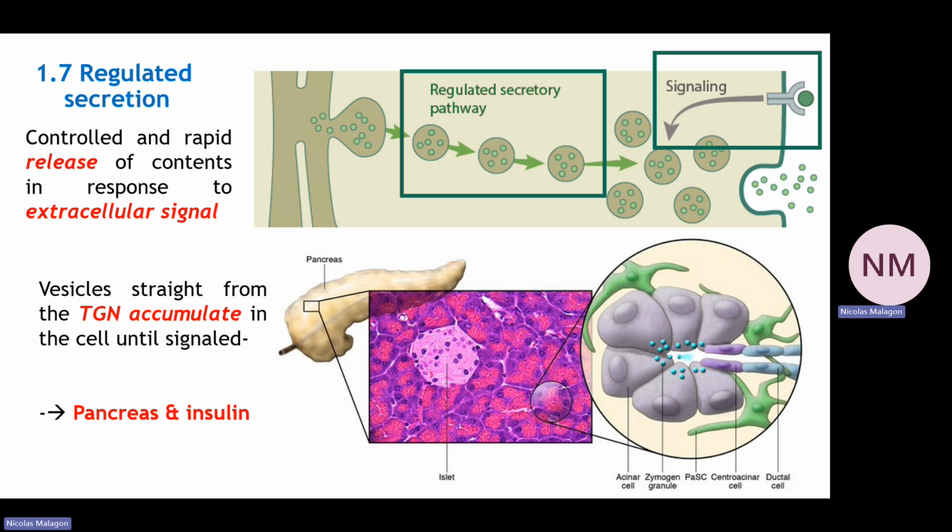So in these ones, they are not constantly secreting. They are going to accumulate here. These are accumulated, and when the signal is ready, they are going to leave, okay? And here you can see the pancreas, and for the ones that are taking anatomy and physiology, or that already took it, just know that this is a gland. So here all these granules are being released to this duct, this ductal cell.